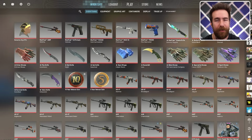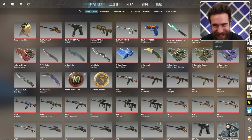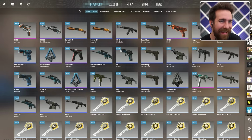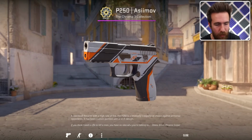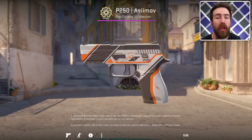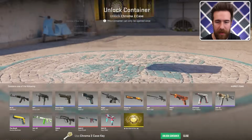How crazy is our inventory looking? We're starting to really come together as a community. Wow, okay. 0.37. What do these go for? I don't think I've ever owned one of these. I'm not even kidding. Maybe I've gotten one in an episode, I just don't remember. $2.37. So nothing crazy. That's okay, though.